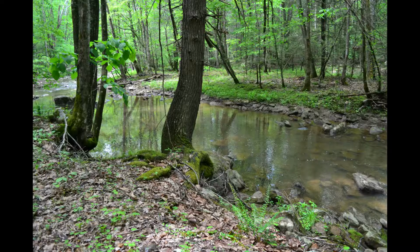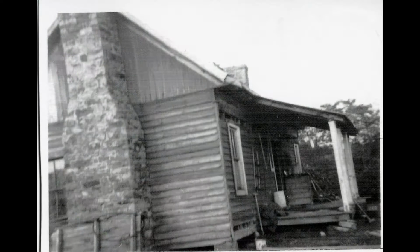Now that we have seen the beauty of this place, I would like now to tell you some of its history. History of the people who lived here, worked here, and some of their descendants still own this land. This is the old Grover house, which was the first family to live there. Estill Mann and Geneva's daughter Madge was born in this house.